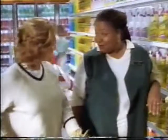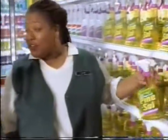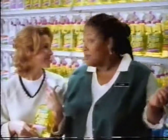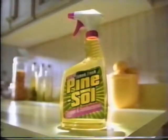And Pine Sol makes a spray? Yeah, new Lemon Fresh Pine Sol Cleaner and Antibacterial Spray. It cleans with the power of Pine Sol and kills bacteria while it cleans. I'm in heaven. That must make me an angel. New Lemon Fresh Pine Sol Spray.